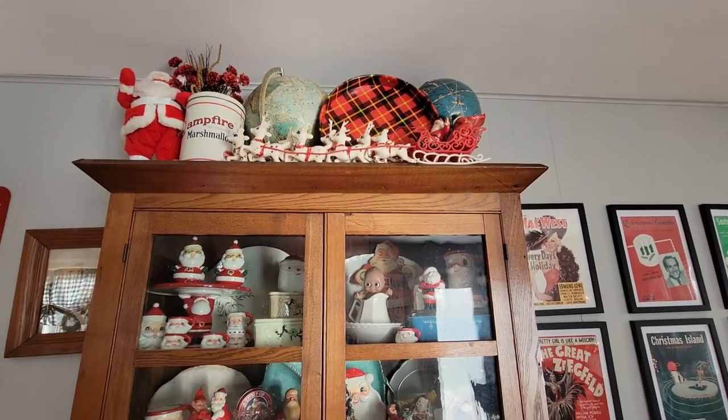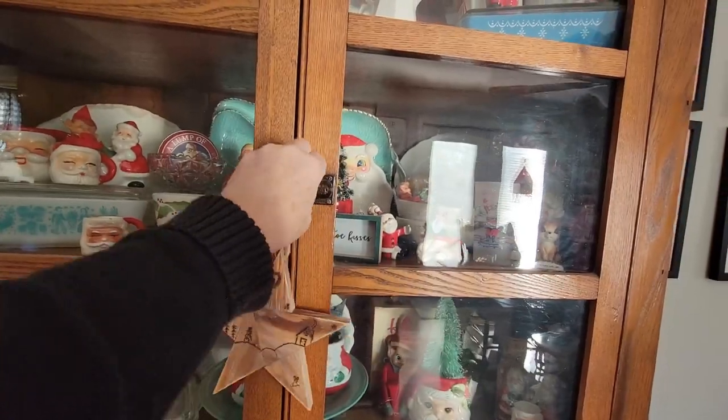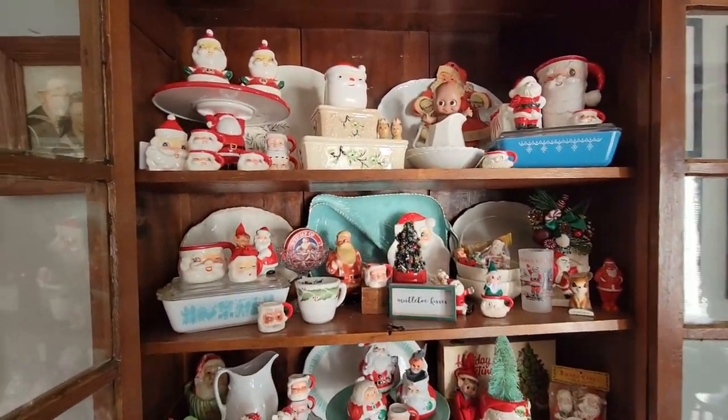And in this big cabinet here, I have more Santas. So I'll open it up and we'll do a little bit of a show and tell of the Santas.